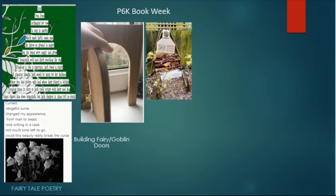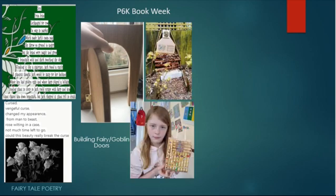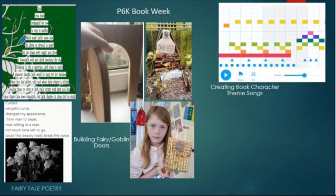These look really interesting. You can really imagine a fairy tale taking place here. I love the use of the environment, and that's very pretty, Erin. You've created your own book character theme song, which sounds really interesting. I'd love to hear that.